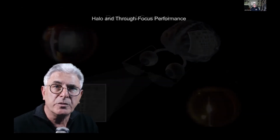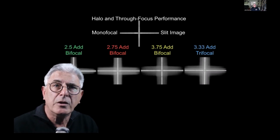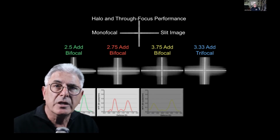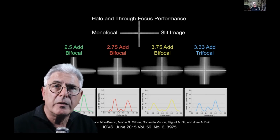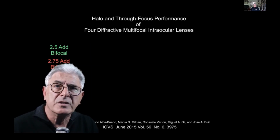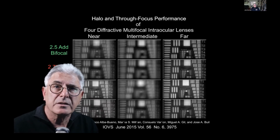Halos are unavoidable with a diffractive IOL, including trifocals, but do appear to be somewhat reduced with low-add bifocal implants, as in this comparison published in 2015. Trifocal diffractive IOLs do provide some intermediate acuity compared to bifocal designs, but this focal range still lacks contrast compared to near and distance. It's not that impressive.